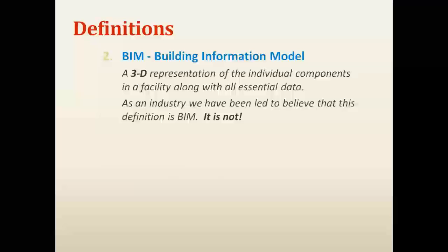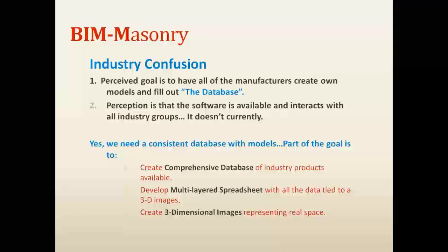The perceived goal in the industry was to create models and to fill out a database. We did this almost 10 years ago as a company. We expected that Revit would be able to take our models and the data and import those, which it does to some degree, but it's very limited. But the problem is Revit might be able to take advantage of that information, but the structural engineering package can't, the mason contractor package can't, the mechanical and electrical engineering packages cannot read the information, and they can't transfer information back and forth from say the structural engineer back to the architect, and the architect back to the structural.